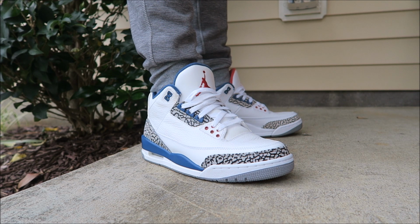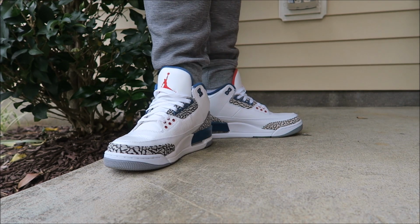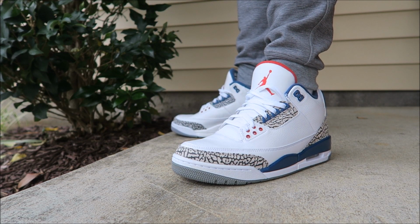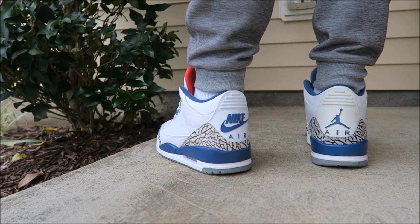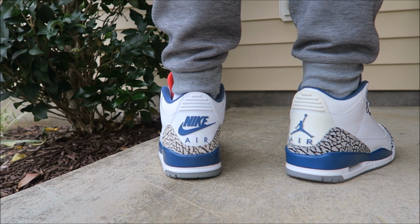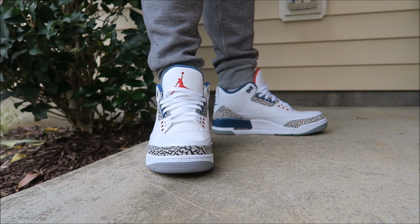Let me know what you prefer. It doesn't matter if you like the OG better. It doesn't matter if you like the retro better. It's all about what you like at the end of the day. It's just preference. It's stuff we wear. It's clothing. It's not that serious. Doesn't mean you gotta go with the OG because it's the OG. If you like the Jumpman on the back better, you like the Jumpman on the back better. It's as simple as that.